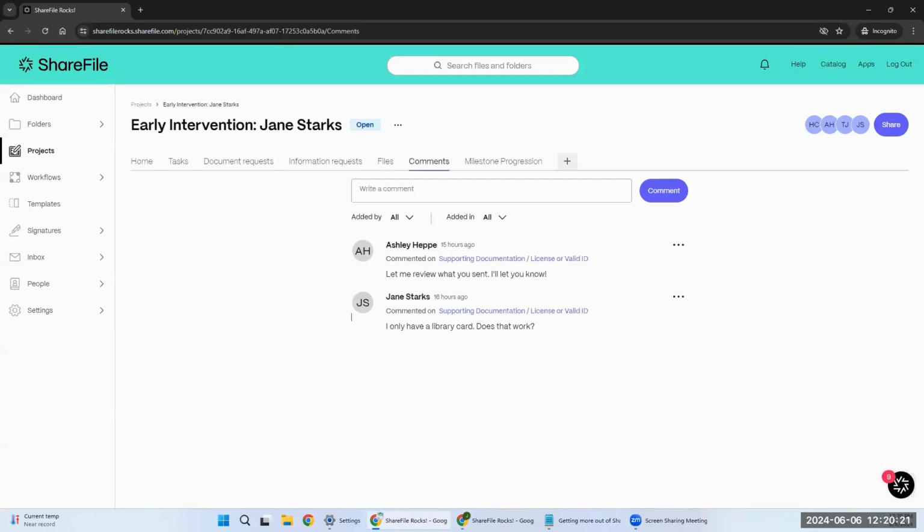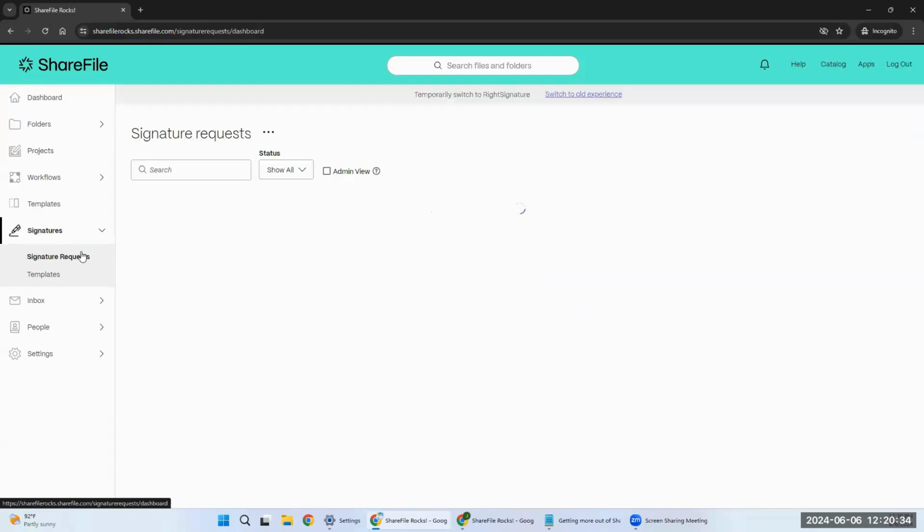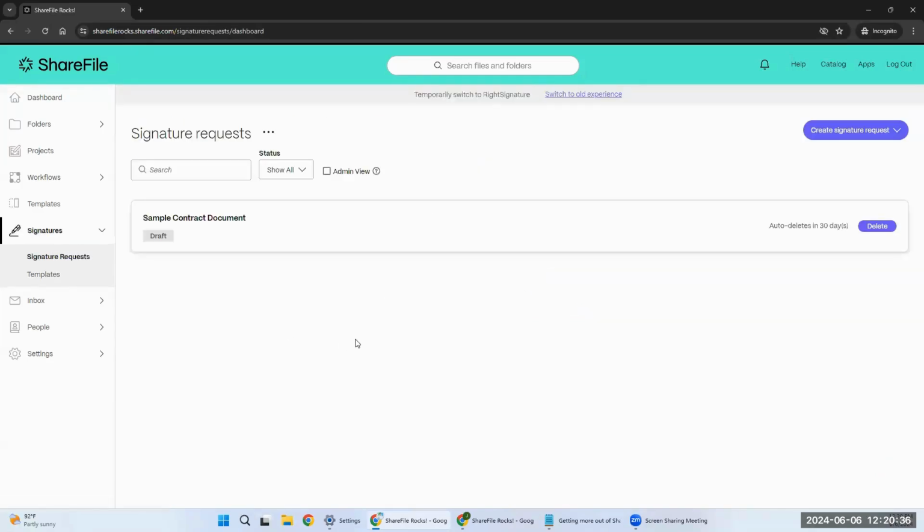All right, now we're going to talk about native e-signature. So I'm going to come over to our signatures tab, and this is where the home for native e-signature is going to be, in this area into the signature requests. Okay, so I want to go over a few ways to start an e-sig request, as well as talk about some of the latest updates.